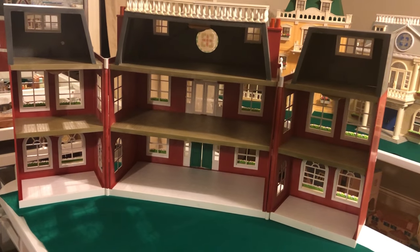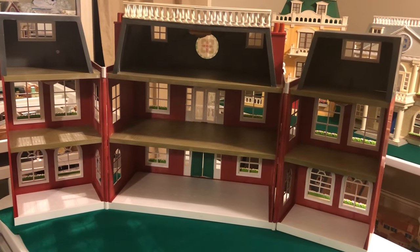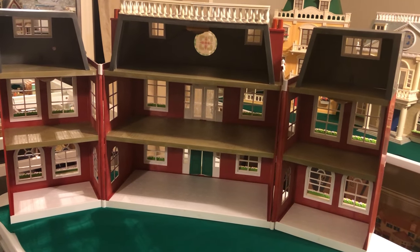Well, here's how it looks completely empty. And pretty soon it will be brimming with furniture and ready for business. Let's get going.